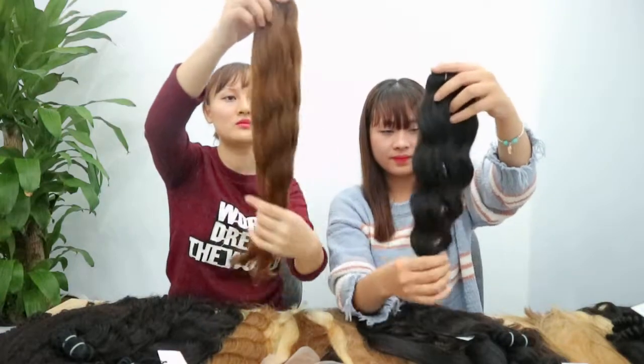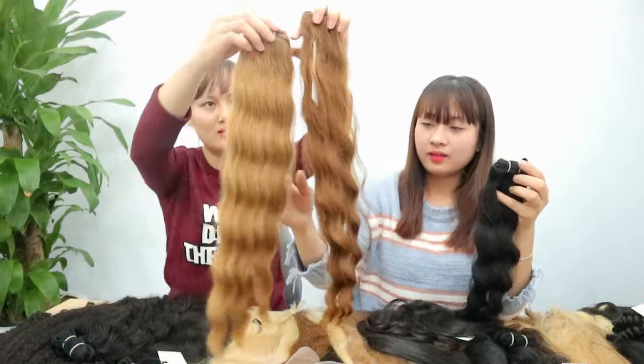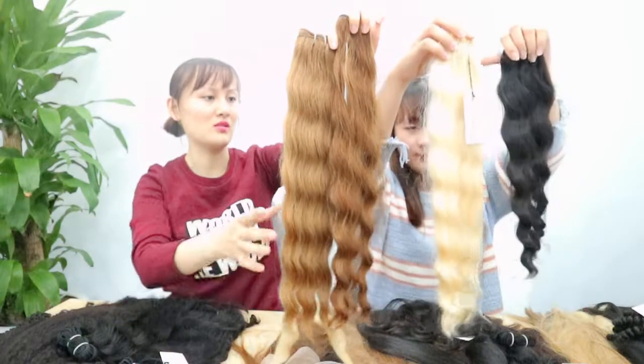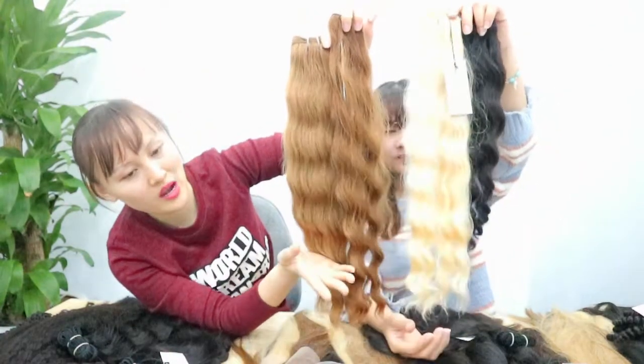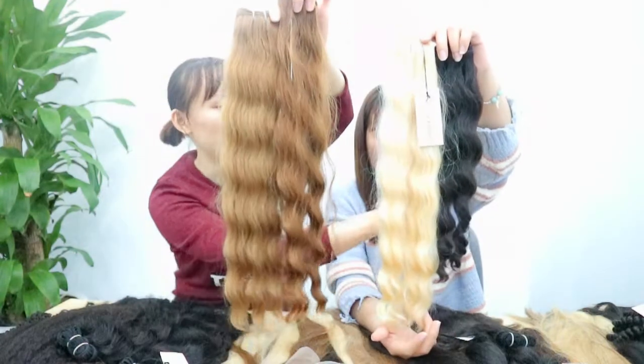Another one, wavy hair with light brown color. You can see another color and blonde color. So we are showing you four colors with this wavy hair: light brown, dark brown, blonde color, and natural color.